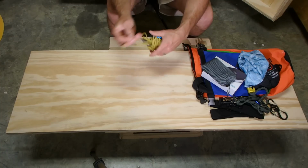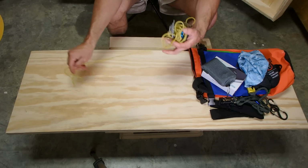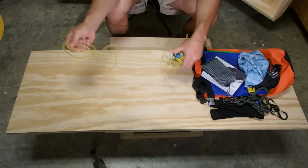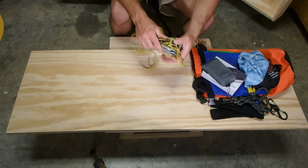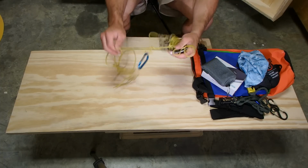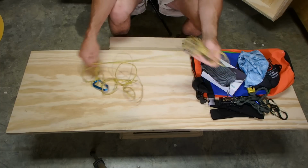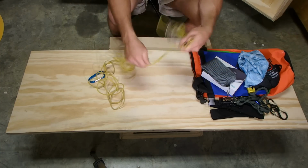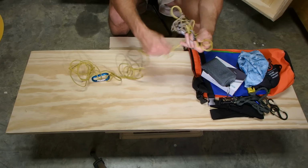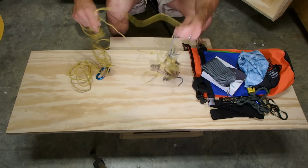Now, one other thing that I realized that I needed is somewhere to hang stuff. Like hang my different pieces of gear, like if things are drying or if I just don't have a table to set everything on. So I made something. It's basically just a rope that I can string up from tree to tree, and it has these hooks on it that you will be able to see in just a minute.